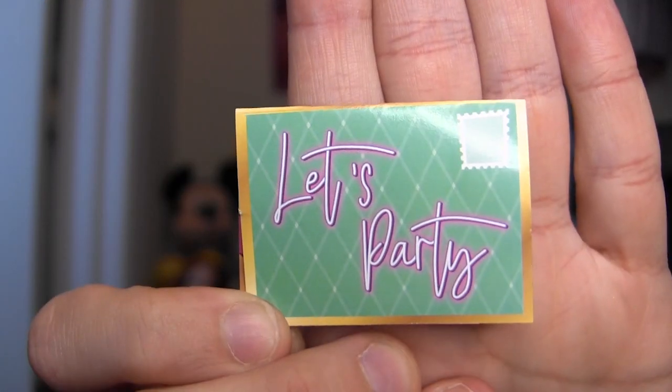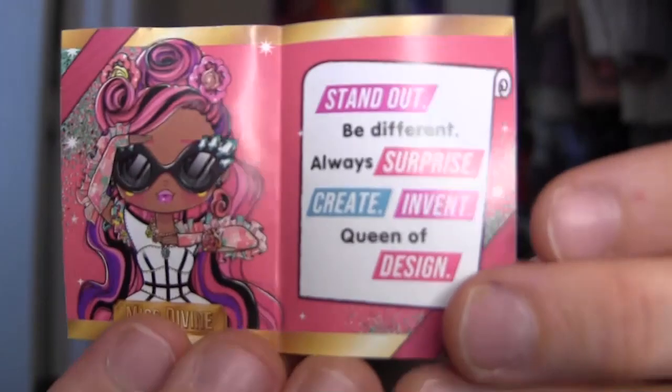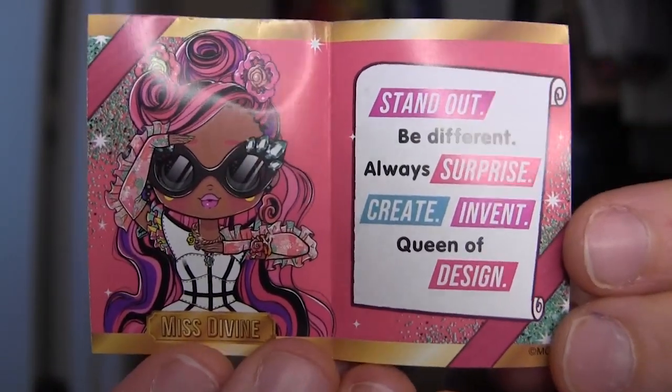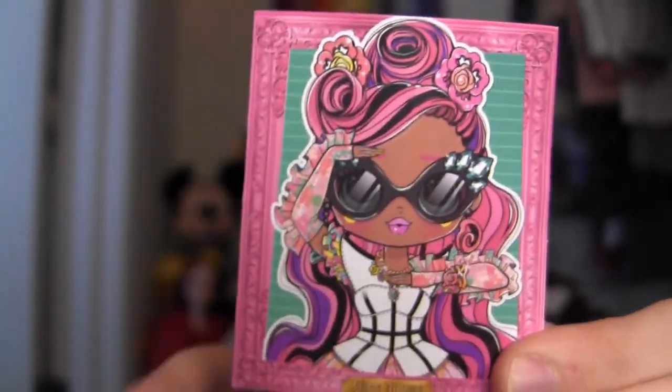Now let's look at her accessories. So of course she has a OMG stand, and now they have both of the brackets underneath, so they made two separate spots for them to attach. This way it'll be nice and easy for you to keep them stored away. She came with this little invitation, which at the end of the music video kind of flew off into the sky. It says, "Let's party," and it has the background from the back of her box, and then it looks like an envelope on the back, and inside she says, "Stand out, be different, always surprise, create, invent. Queen of Design." And here is a little portrait poster of her. So it's just her artwork on this little poster.